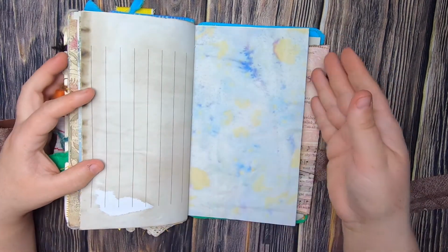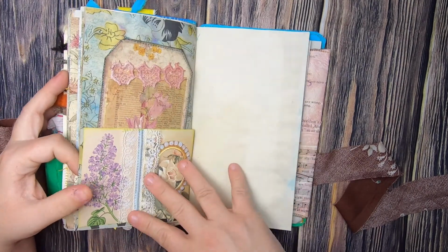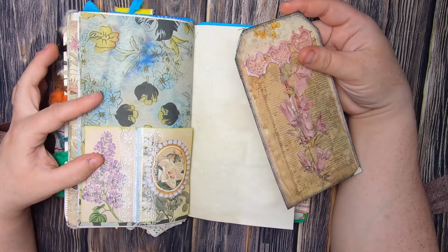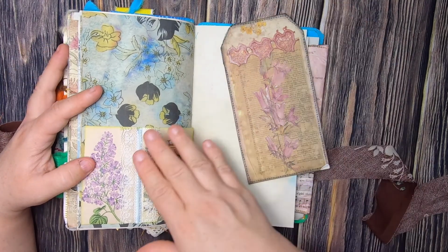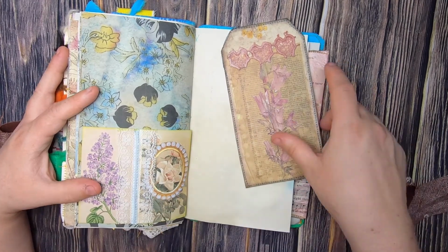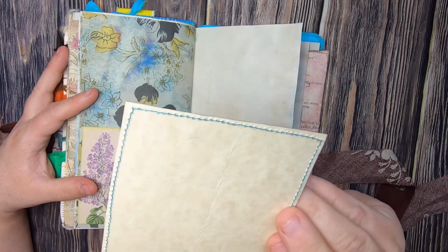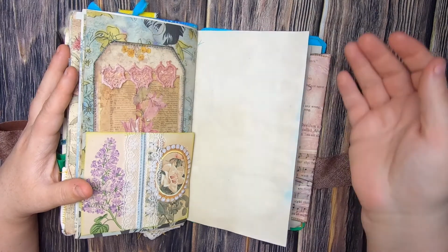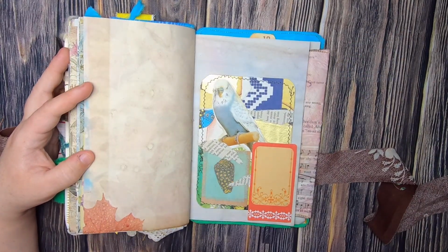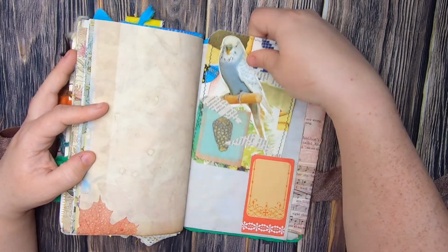Coffee dyed paper. This is cabbage dyed watercolored paper, and it was originally printed with my own botanical digital image. And this is a pocket with some lace down the center, you can see here. And a tag with some nice crochet vintage lace. This is coffee dyed paper with a little wet leaf there. And then a little tab to make a pocket at the side here.